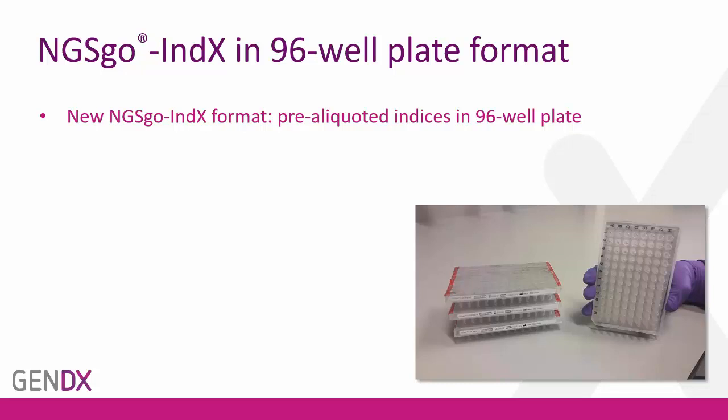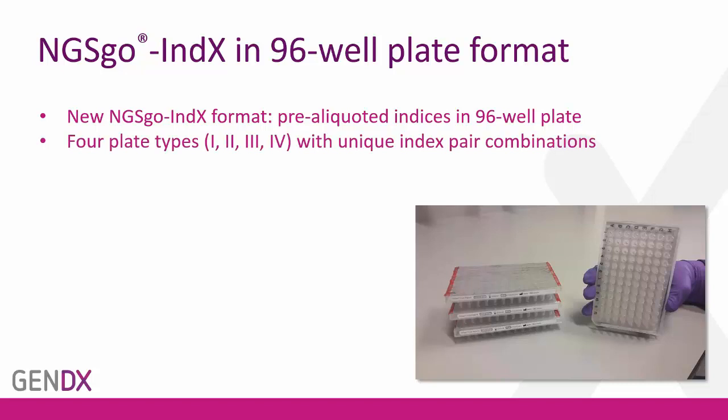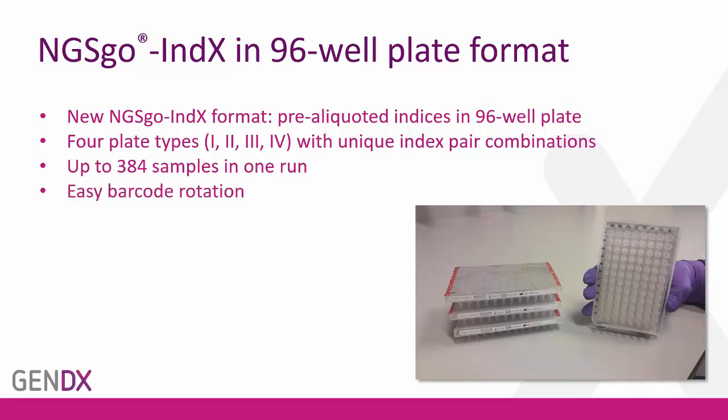Now, each plate supports the barcoding of 96 samples, and we have four different plate layouts, which we numbered plate 1, 2, 3, and 4. Each plate type contains a unique index pair combination layout. So by combining these four plates, you're able to combine up to 384 samples in one NGS run. And since we have these different plates available, this also supports easy barcode rotation. Just by switching your plate type with each run, you ensure that you have used different barcodes in that particular NGS run.